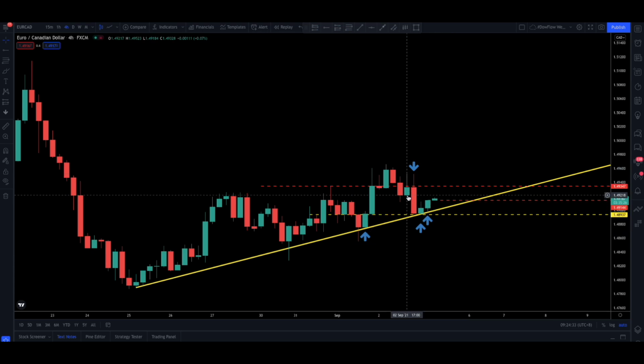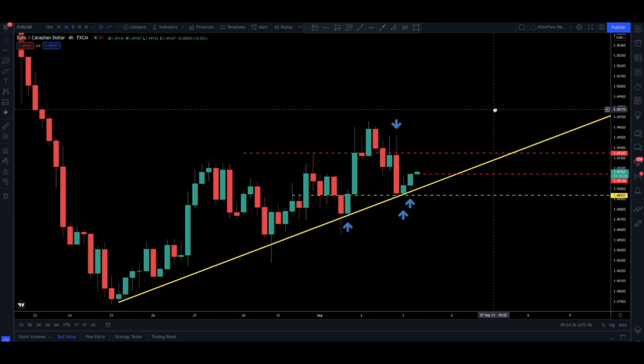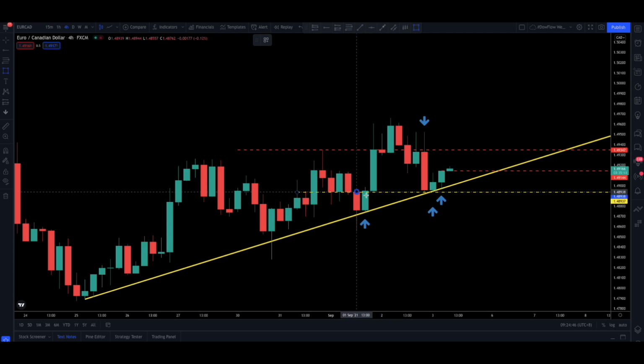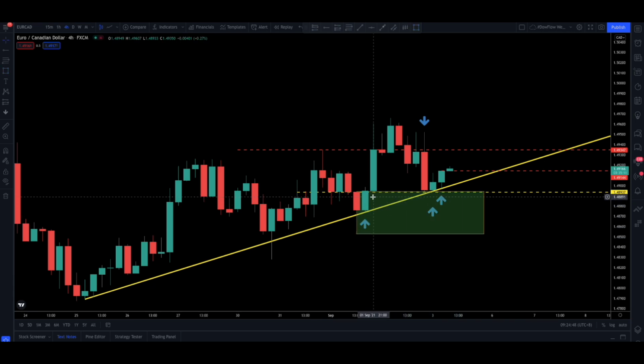Now there are two additional factors which are very good to know. Okay, it's not mandatory, but one thing that we consider is that right here, this movement here, just look at this movement up. This right here is what we call demand. Okay, supply and demand. So this is demand.